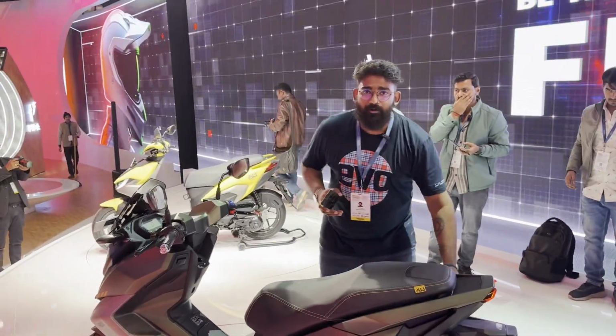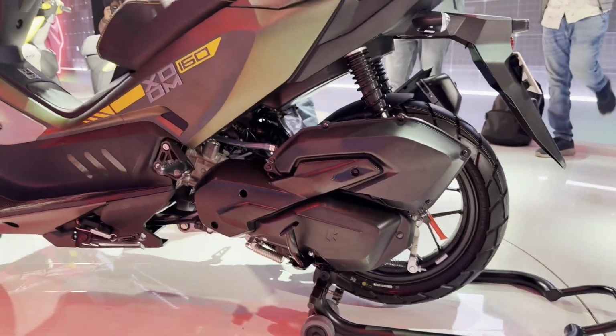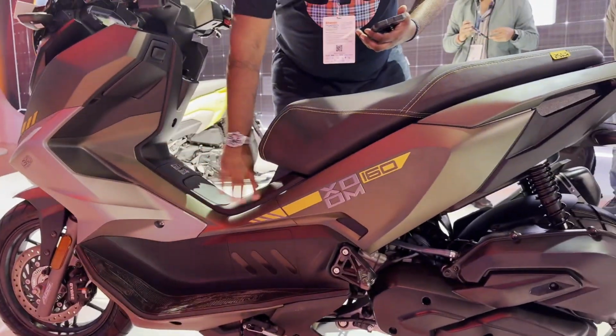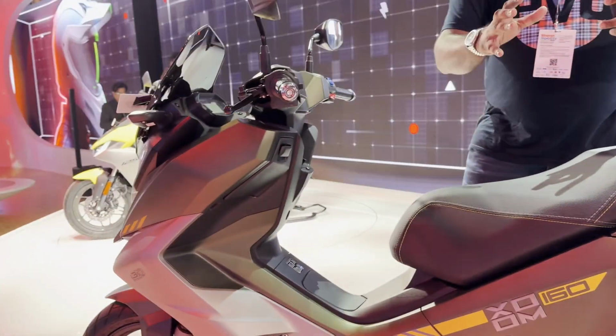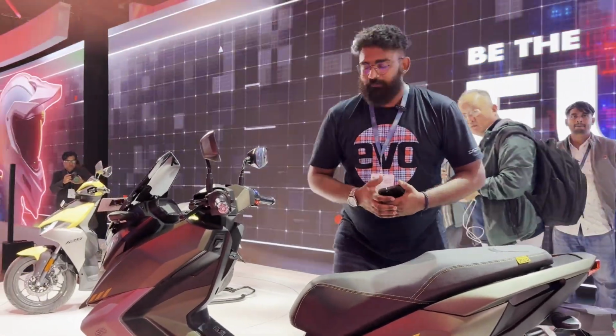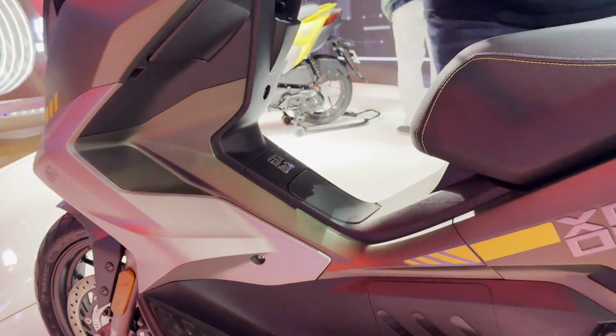Now to that end, you get 14-inch wheels on both ends, a 140 section block pattern rear tire, a 120 section block pattern front tire. You have this tunnel sort of thing in the middle, very similar to the maxi scooter experience you've experienced elsewhere, particularly the Yamaha Aerox 155. Now the fuel filler cap is over here, and that gives you access to a 7-liter fuel tank.